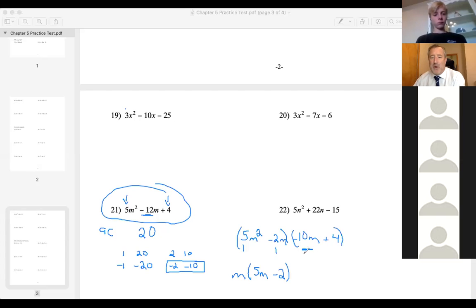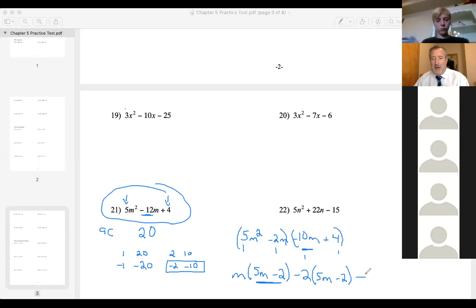So what's common between a 10 and a 4 is a 2. So I'm going to pull out a negative 2. Why not a positive 2? Because this one's negative. If this one was positive, I'd pull out a positive. Negative 2 times what is negative 10m? That's 5m. And notice the magic. Look at this. We're going to get exactly that right there. Negative 2 times what is positive 4? Negative 2. It's the same darn thing. Your final answer will be to take what's inside the parentheses, 5m minus 2, and leave it in parentheses.